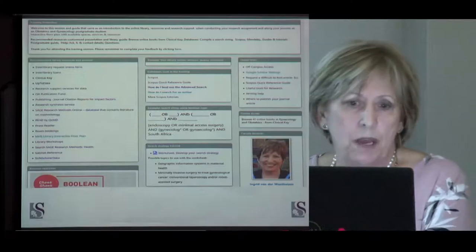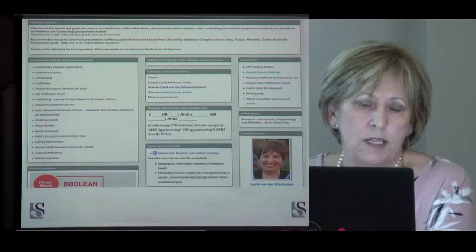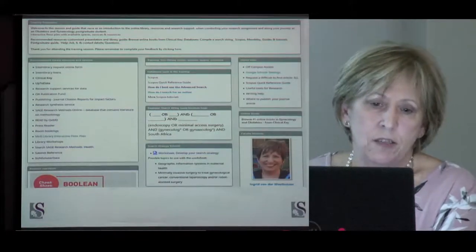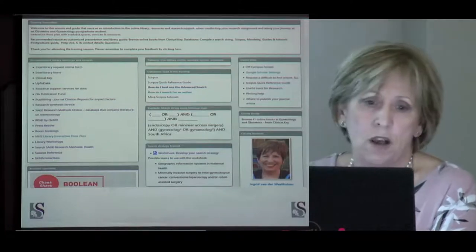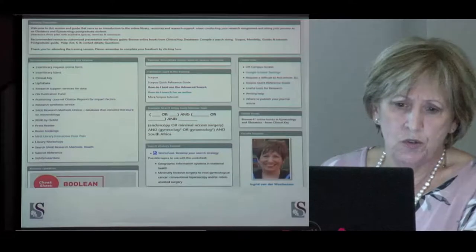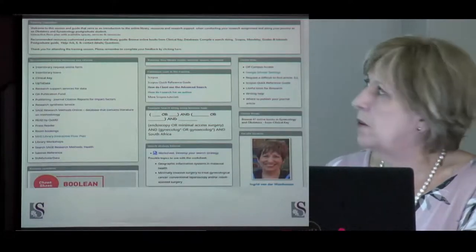So yes, we're back with the library guide. What I did, these are recommended library resources, and these are typically what I spoke about now to a great extent. So I gave the links to the resources here. And then on this side here, there's also some useful links.